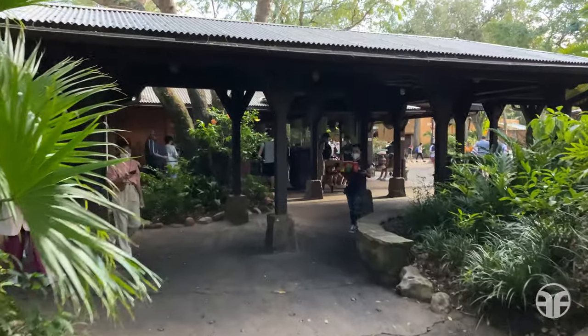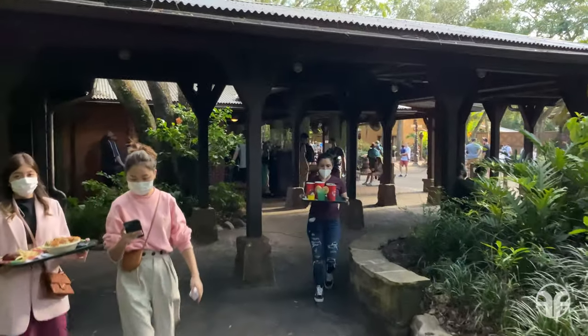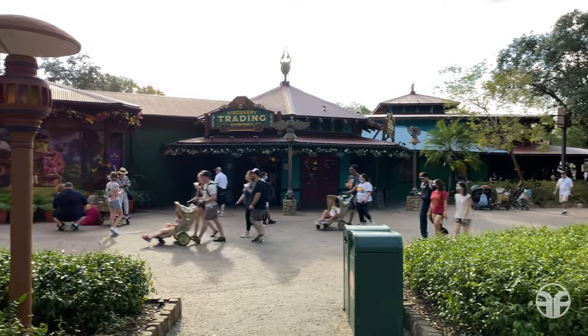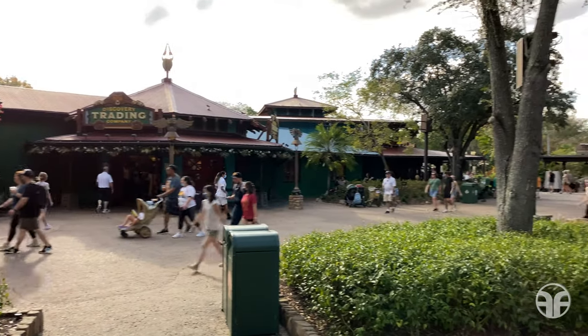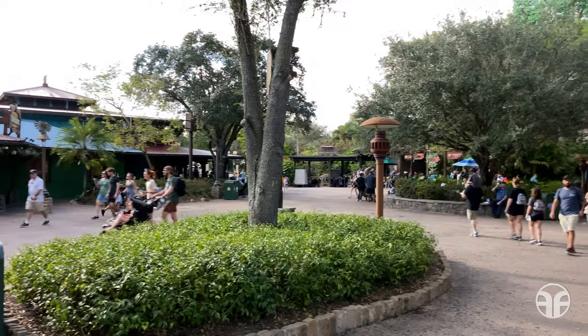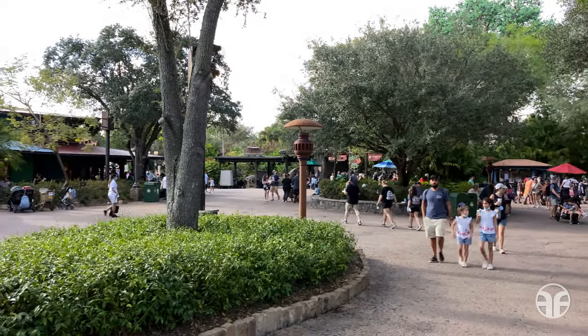Let's head back down this pathway from the direction we just came from. On the other side of the pathway is the Discovery Trading Company. And just over to our right-hand side is our main attraction. Let's go there.